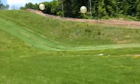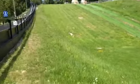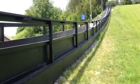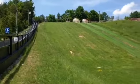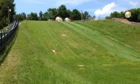So we're here at the Ogo track, checking out this amazing fun ride. Go up this giant ramp, it's a little like a moving sidewalk. You get into one of these big balls and you roll down the hill.